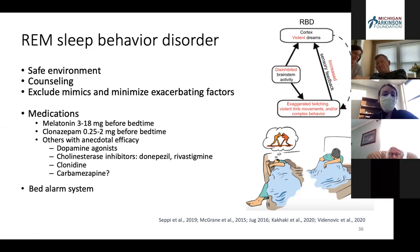And so melatonin and Klonopin are the two biggest things we use, though sometimes there is evidence for things like some of the memory medications. There's even some reports of carbamazepine, which is a seizure medication, though I probably would not use that one. And then bed alarm systems.